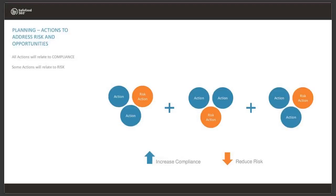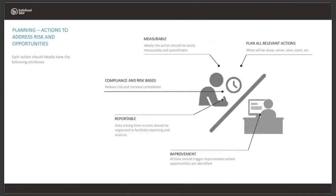Separating the wood from the trees and identifying the nature of those actions and their importance. But in all cases, your actions will need to have a few attributes, and one of them is that you need to define what exactly the action is. So what will be done, when will it be conducted, who will do it, and what exactly is the expected output. For example, if you're designing your auditing programs, you will have to audit the requirements of your GFSI standard, of course, but not all elements of that audit program will be that important.